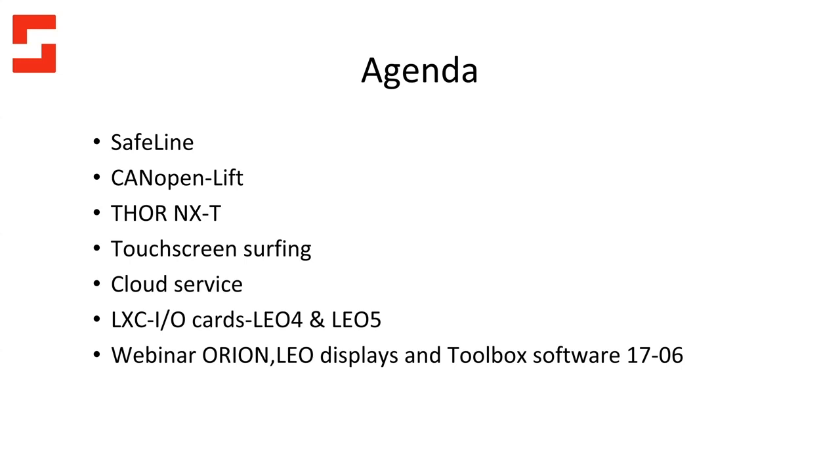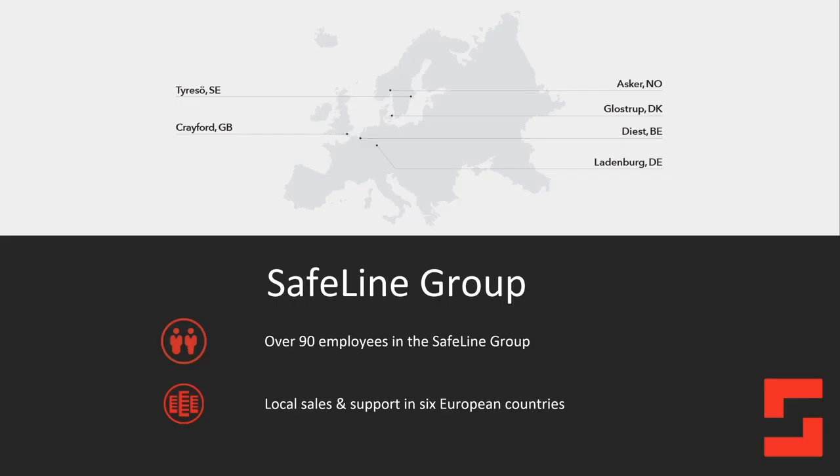And just to highlight, there will be a second webinar, the 17th of June, where we have more insight in how to program LEO displays, creating a logo, creating a picture as background, program inputs, outputs, etc. And then the toolbox software, how to work with the laptop and configure your THOR controller. And then, of course, the cloud service ORION, how to work remotely with THOR. But that is for the 17th of June. We will highlight a little bit today, but in detail, we go further on the 17th.